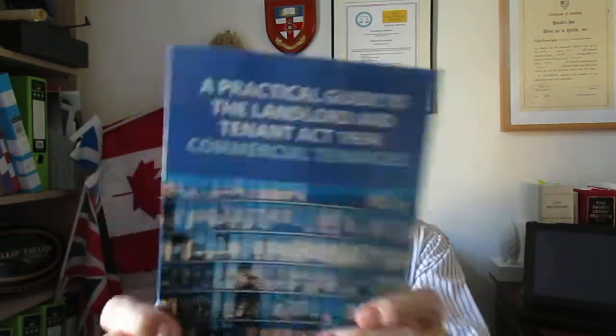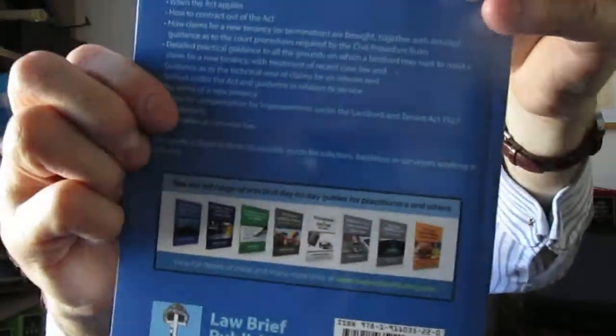Let's have a look at the book first of all anyway. It's only a small book and it's not expensive. Paperback, there we go, nice blue cover. There's the spine, you can't see much on that. Then there's a little bit at the back, and then there's some photographs of some of the other books in the actual series that they've published.